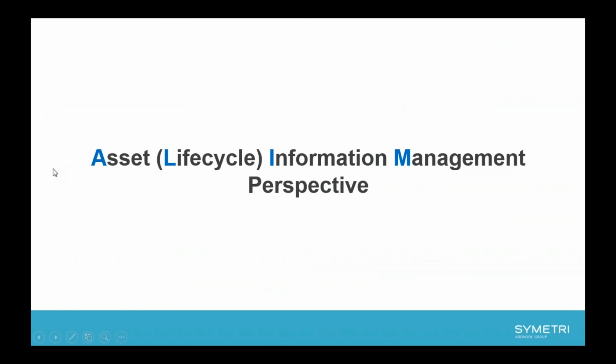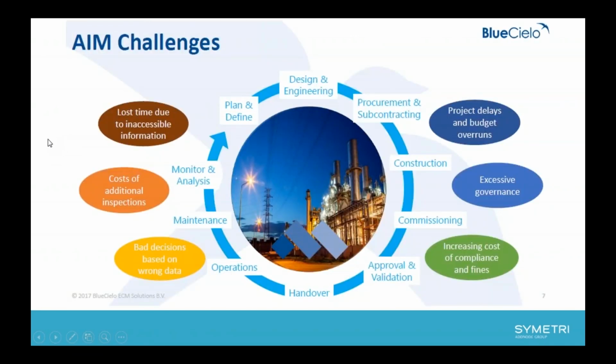If we look at this from an asset information management perspective, there could be some challenges managing documentation, and most people I have presented this to will recognize some of these challenges: increasing cost of compliance and fines, project delays, and lost time due to inaccessible information. If you don't have a system to control and manage all your documentation, then you can discover all or some of those challenges.